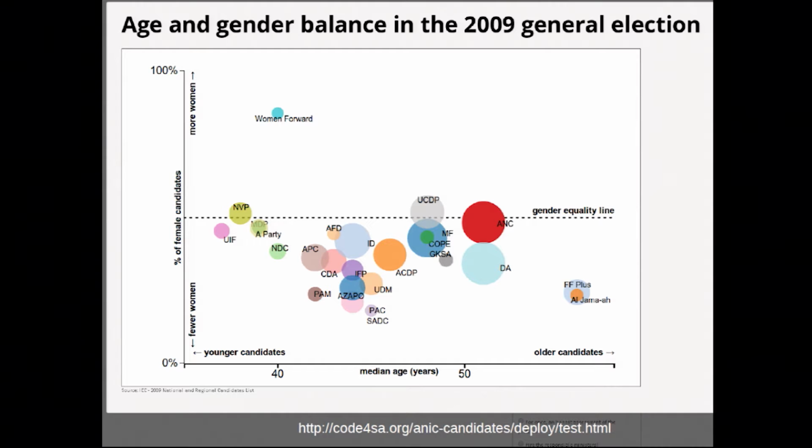Well, have a look at this scatter plot. Every bubble there is a political party. The size of the bubble represents the number of candidates they're fielding. So obviously, bigger parties have more candidates. Smaller parties have fewer candidates. From left to right, that's the median age of the party. So young parties on the left, older parties on the right. And then the y-axis is the gender equality. So there's that dashed line. Any party below that has less than 50% of the candidates being women, and above it's over 50%.